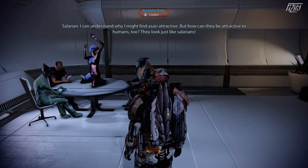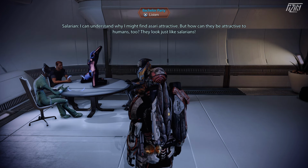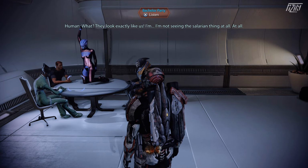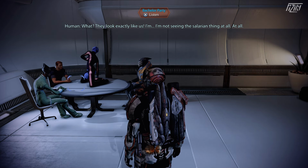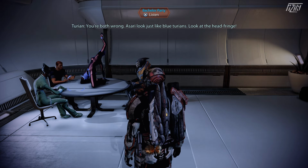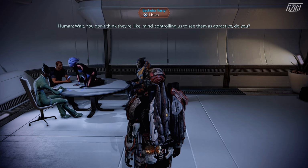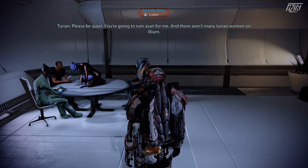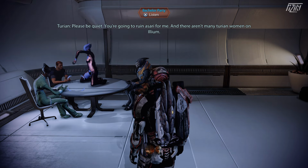I can understand why I might find Asari attractive, but how can they be attractive to humans too? They look just like Solarians. What? They look exactly like us. I'm not seeing the Solarian thing at all. At all. You're both wrong. Asari look just like Bluturians. Look at the head fringe. Wait, you don't think they're like mind controlling us to see them as attractive, do you? Please be quiet. You're going to ruin Asari for me. And there aren't many Turian women on Ilium.